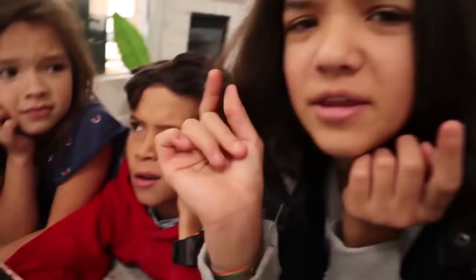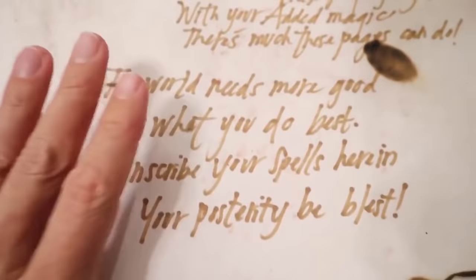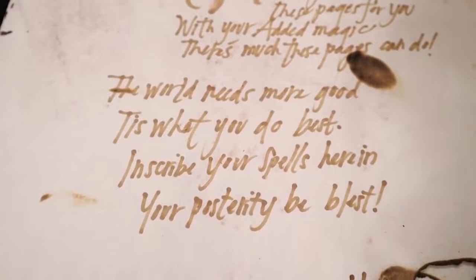Okay. Maybe there's much these pages can do. The world needs more good. Maybe she's like an artist and she's good at painting. I'm excited to see what else is on the rest of it. Okay, I'm sorry. The world needs more good. 'Tis what you do best.